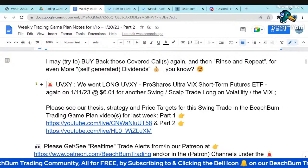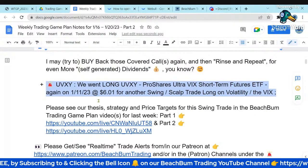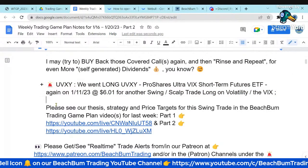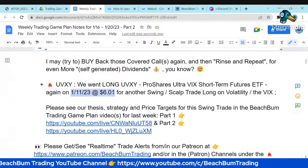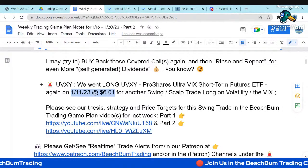The other major trade we made this week, and we talked about this a little bit yesterday in our strategy and in the past couple weeks in terms of trading volatility, is I went long on the UVXY, which is the long on the VIX. It's a leveraged ETF on the VIX, and I wanted to get into that before the CPI read on the 12th.